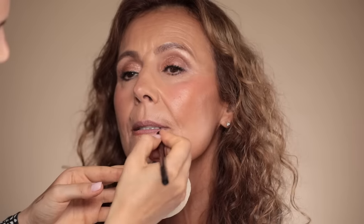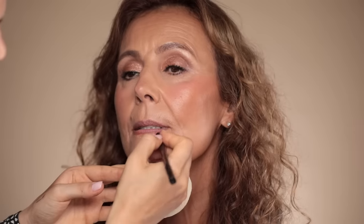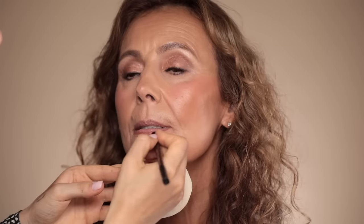For the lips, I'm going to apply this lip liner from Anastasia. This is in the color Parchment. You know, I love to overline the lips. I don't care your age. If you're coming to me, I will most probably overline the lips. Unless, of course, you've got very, you know, big lips. Maybe make an exception then. But I love overlining the lips in a very natural way, I think.